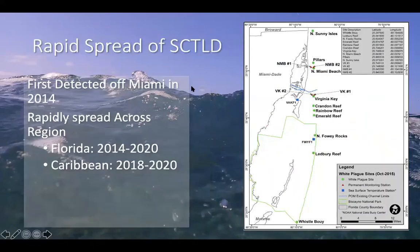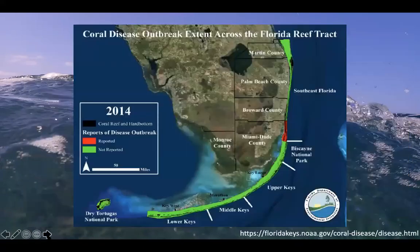Looking at the spread of it, again, first detected by Bill Precht and colleagues, and I believe Bill is on this webinar, and maybe at the end he can say a few words about it, but it was seen as part of monitoring regarding expansion and dredging at the Port of Miami back in 2014. And then it rapidly spread across the area. And I'll just go through some quick slides showing the spread.